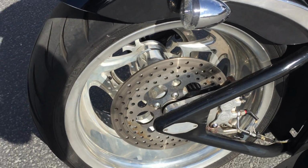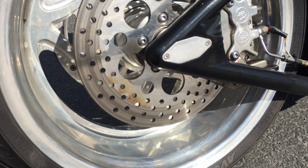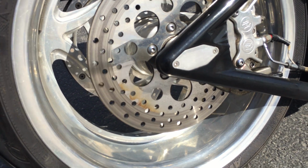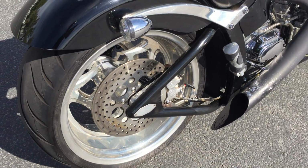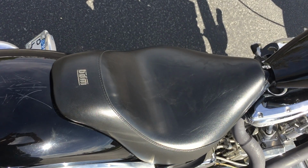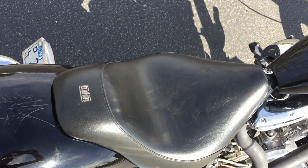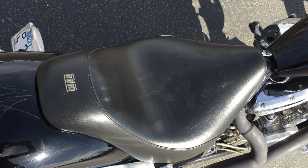So that rear brake rotor does have some blemishing on it, a little bit of rust spots, probably from getting some moisture on there and not being wiped off immediately. But again, it is a 2003, so pretty common on something of this age. Yeah, BDM solo seat is in fair shape. Light blemishes from your jeans dragging on and off while getting on and off the bike.